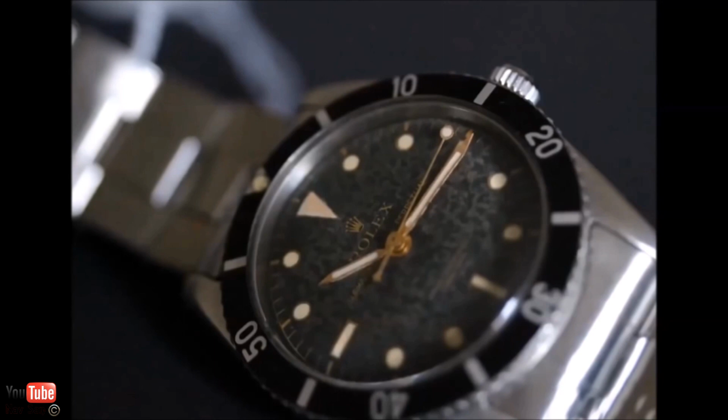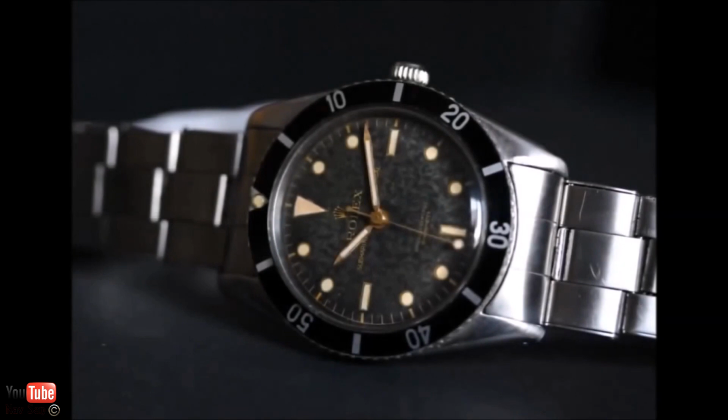Some of the early ones that do have the Submariner logo would either have that printed below the centre pinion or just above it and to the left. Again, irrespective of what is or isn't printed on the dial, these watches are Submariners and were listed as such in all of the Rolex product literature.